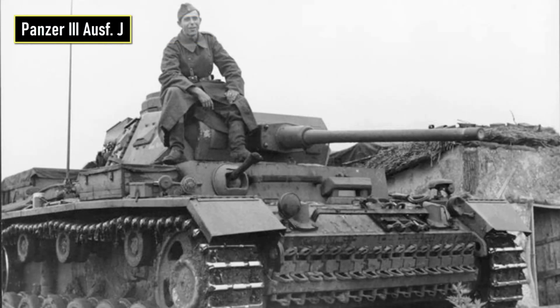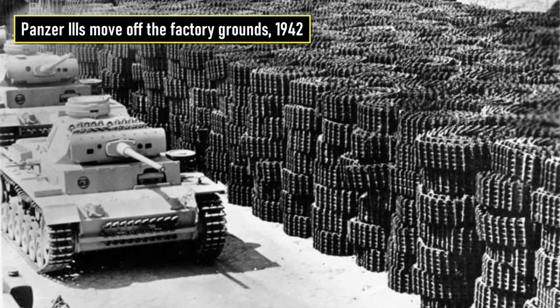To meet the growing needs to counter these tanks, the Panzer III was upgunned with a more powerful 50 mm cannon. But still, with its maximum 5 cm thick armor, this was not enough to effectively fight the Russian tanks. Production ended in 1943, with almost 6,000 built.